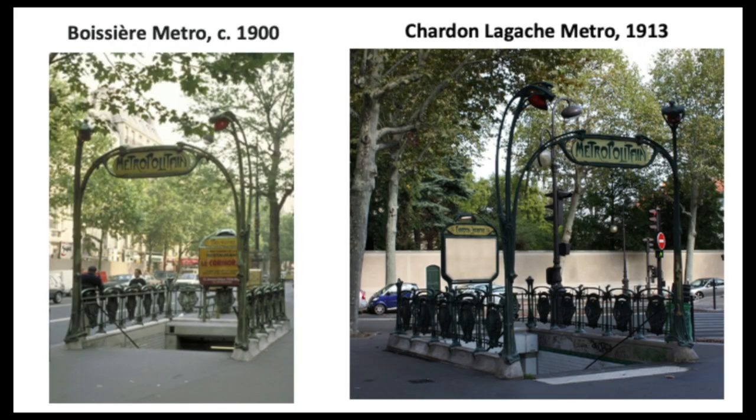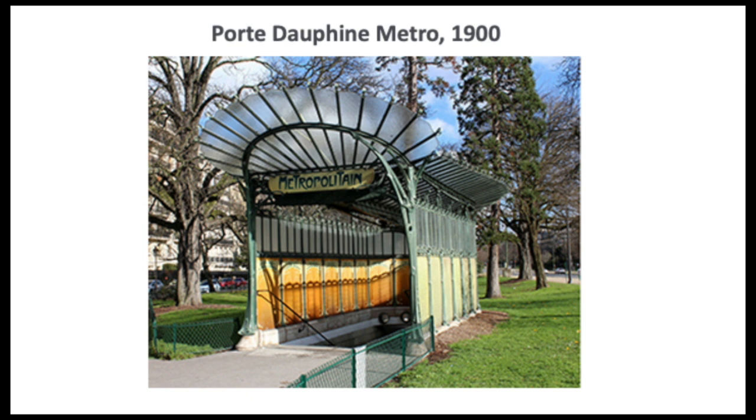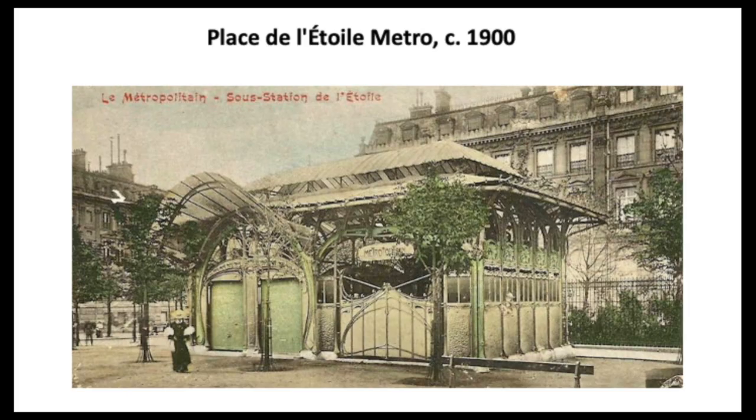The simplest and the most common has an open staircase surrounded by a wrought iron railing with these slender wrought iron posts that look like plant stems, and they support the Metropolitan sign and also these amber light bulbs that look like flower buds. The second type has a covered stairwell and a glass canopy that looks like the wings of a dragonfly. And the third type was a freestanding pavilion with a waiting room and a pagoda-like roof. Guimard designed about 140 of these stations, and about 86 remain today.